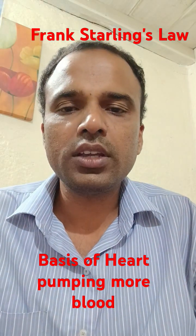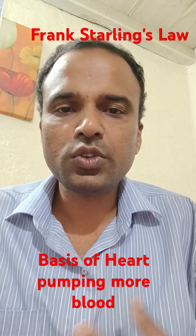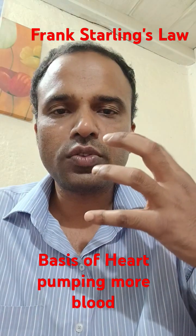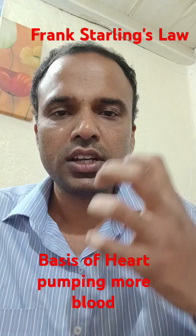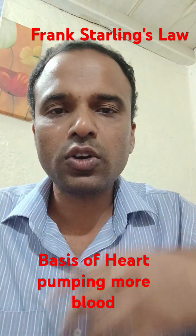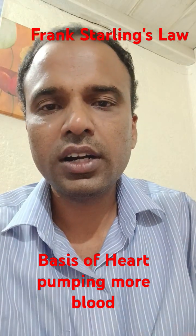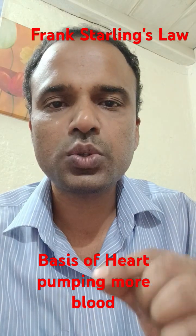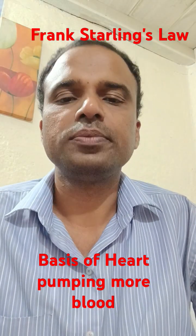Now, why is this law important? Because when the heart receives more blood, that is the end diastolic volume, the force of contraction will become more due to positive inotropic effect. When the force of contraction is more, the stroke volume will become more and the cardiac output also increases. So this helps the heart to pump whatever blood is accumulated in the heart during the diastolic period. That is the importance of Starling's law.